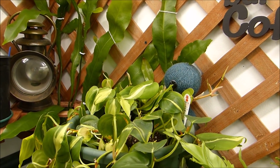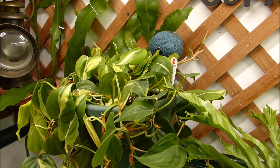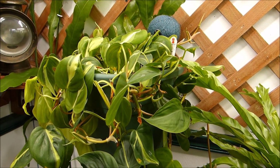And right down from that, I mentioned it on the Q&A channel, questions and answers that'll be airing in just a couple days. This is a philodendron. It's a good low light plant.